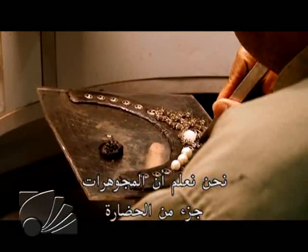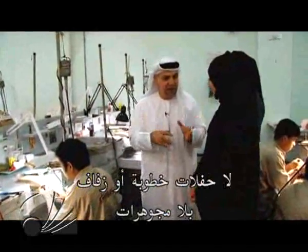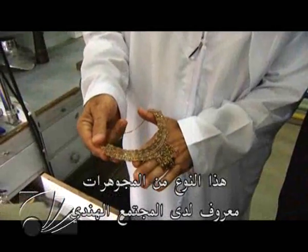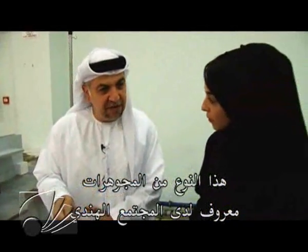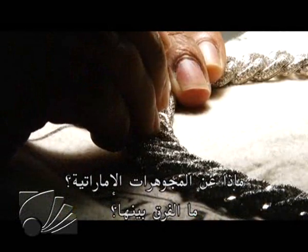You know and I know that jewelry is part of the culture of our Emirati Ummah. There will be no engagement without jewelry, no wedding without jewelry. This sort of jewelry is very much worn by the Indian community, or more particularly, the South Indian community. What about Emirati jewelry? How is it different?